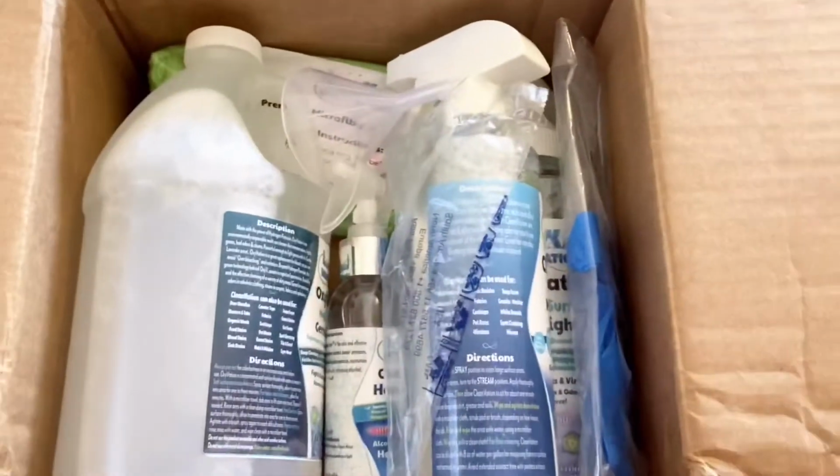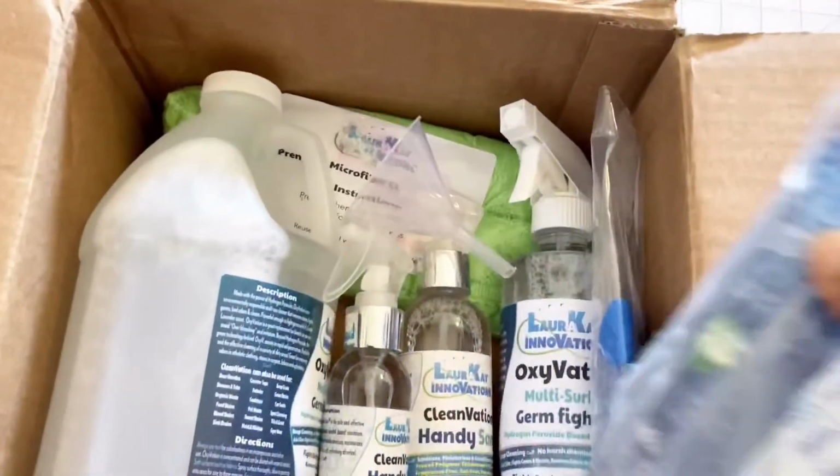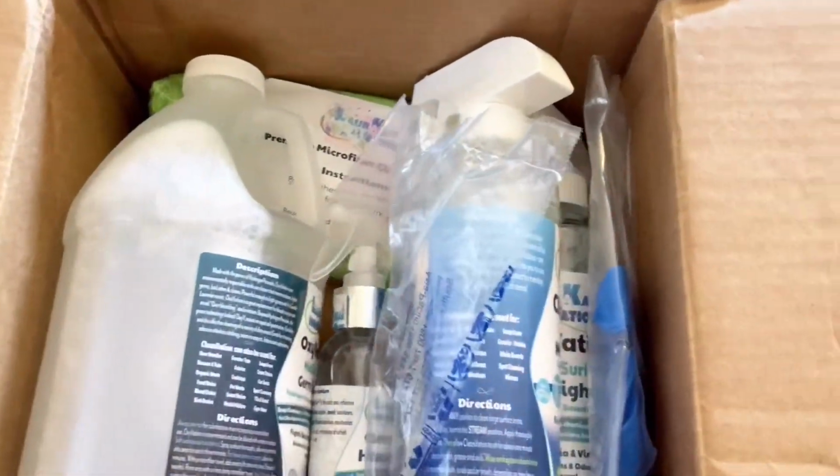I absolutely love that it's well arranged, everything is tightly sealed, and nothing spilled out. Let's dive into this. First things first, it says what's inside. We have one Oxy Variation 5-in-1 germ virus stain odor fighting kit with FDA approved hand sanitizer.